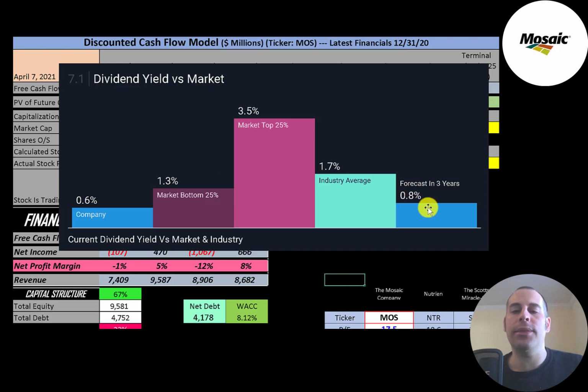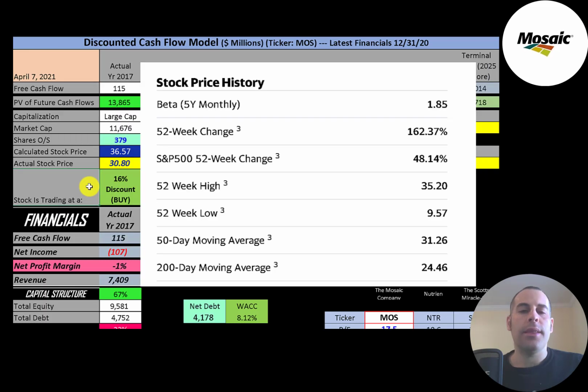Analysts are forecasting their dividends to grow to 0.8% in the next 3 years. They have a beta of 1.85, so the stock moves almost 2 times the market. It's a bit volatile. The stock has gone up 162% in the past 52 weeks, while the S&P 500 went up 48%. The 52-week low was $10, the high was $35.